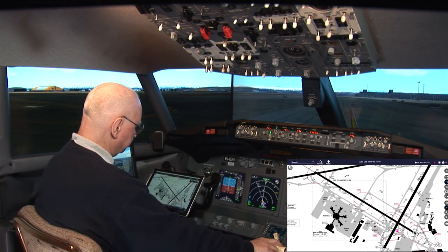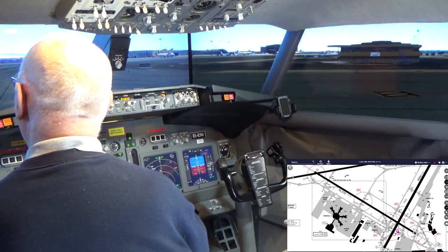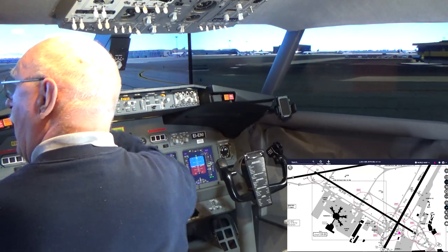Ground Pacifica 7434. Via taxiway Lima, contact tower on 118.3 when ready. Taxiing port short, runway 30, using taxiway Lima, Pacifica 7434.